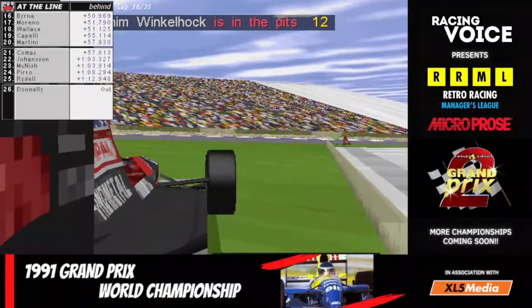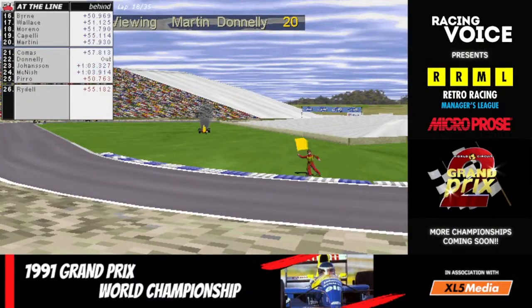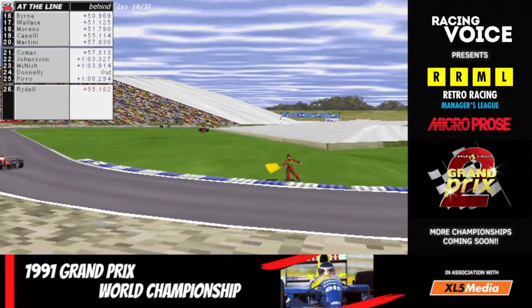They came out of the pits practically together. Was that McCarthy getting through, or was that Hideki Noda getting through? Oh, that's why Martin Donnelly retired from the race. His engine was on fire. So that's nice and clear now. We know what the situation was.